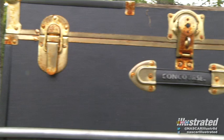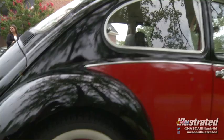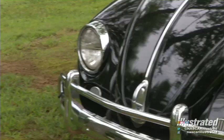Not in front of a car that you typically race, at least I assume you don't. No, not at all. I'll get beat. Yeah, so unless you're racing other, what is this, 67 Beetles? 67 Beetles. How did this come into your possession?